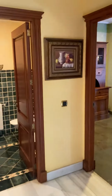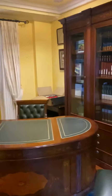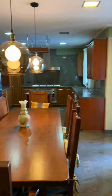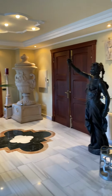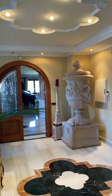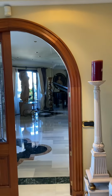Welcome to Buger. This is the most impressive chalet, villa, townhouse that I have seen in Mallorca so far. It's an incredible property on four floors with an indoor lift. And I have actually some visits here and the clients are playing some piano for me. I have only nice clients, like you see.